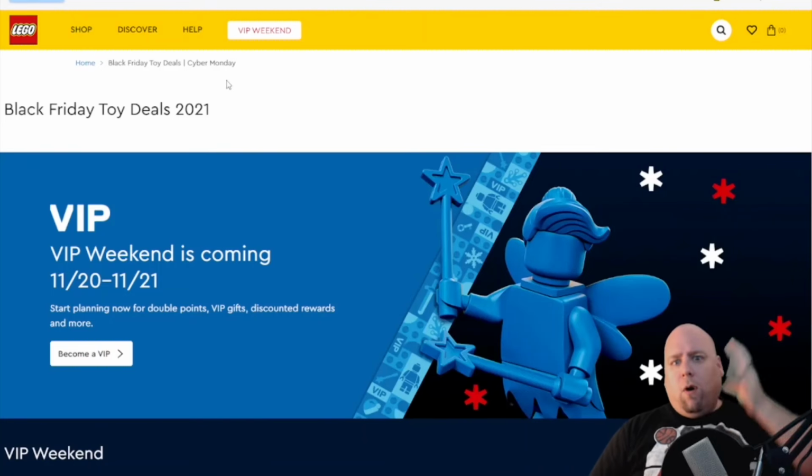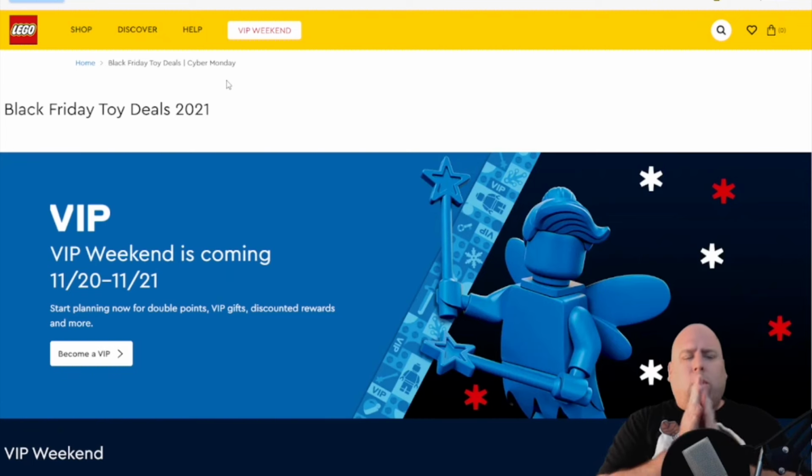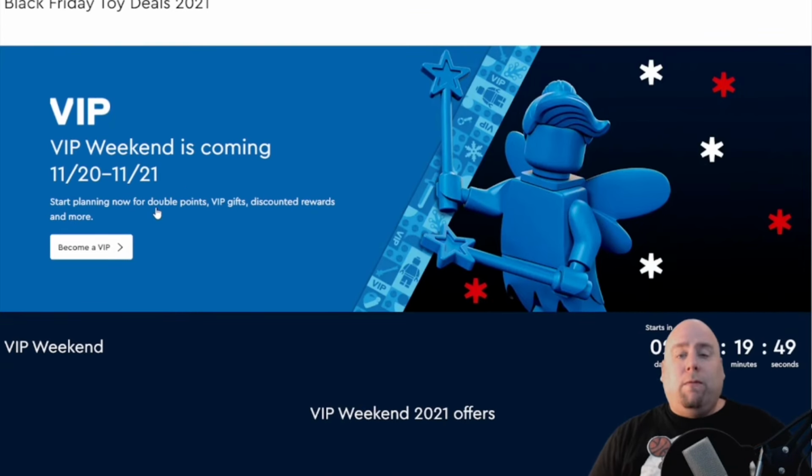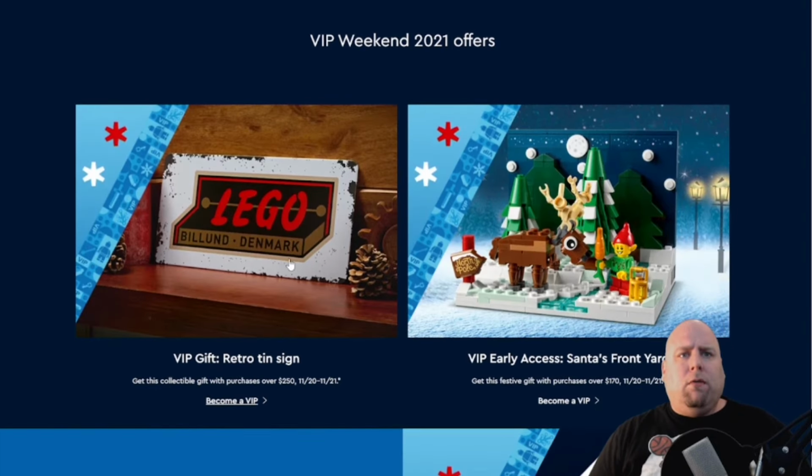VIP weekend for Lego.com itself. We're going to focus on the United States, though maybe in Canada you can still get these deals. On my website, there are some more international options, like Zavvi, which I know a lot of folks internationally could use to score deals. Lego does have a VIP weekend coming up on the 20th, and they're going to be doing double VIP points. There's also some cool little stuff that you can grab as well.